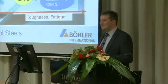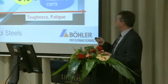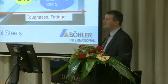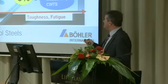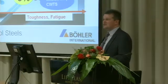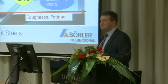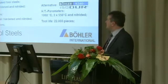Jumping to the next material I want to present, our K340 ESR material. This material performs at the same wear resistance level as the known 12% chrome steel 2379, but offers a huge toughness level like the conventional 8% chrome steels. So a very nice compromise. And for that material, I just want to show you 3 examples from practice, examples talking about tool life.